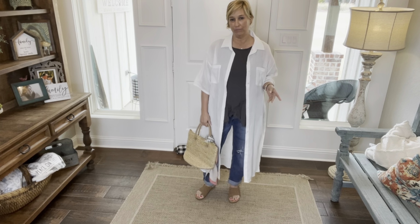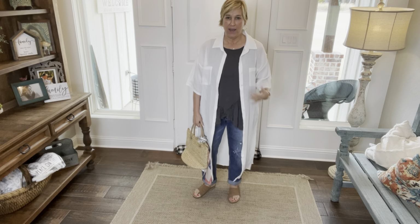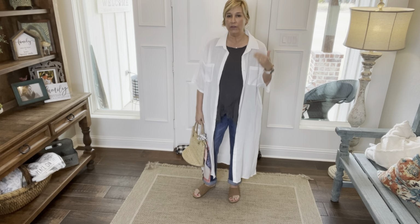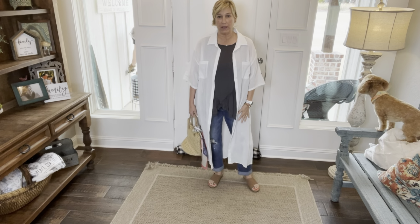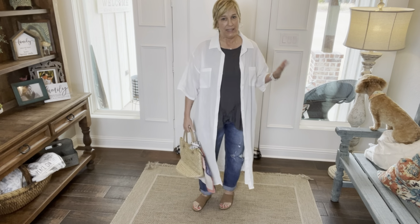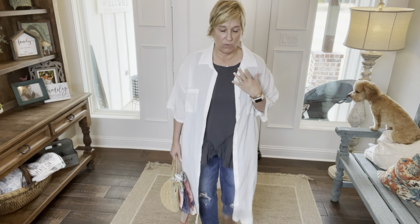I have a sister who is 5'8", I think, maybe 5'9", that I think this would be beautiful on. She could pull this off. Y'all, it's too overpowering for me. I'm 5'5" on a good day, and so it's too much. It's way too much on me. Okay, so this is definitely a no.